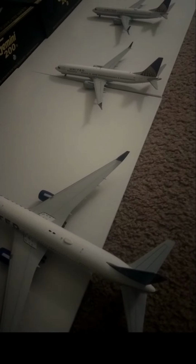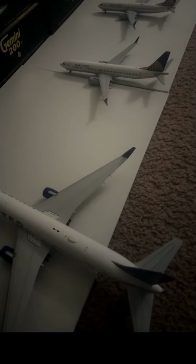So that concludes the video. There are just three Gemini Jets planes at this airport because I don't have a lot of them.